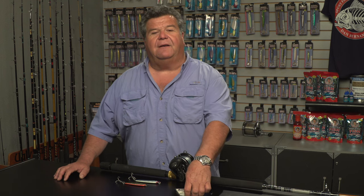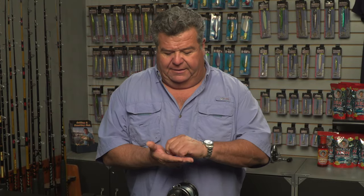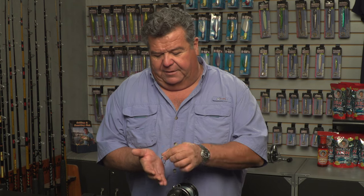There are hooks out there on the market that have rings already attached to them. This is one of them made by Mustad. And this is what it looks like when I talk about a ringer hook. It's just a hook that has a little ring on it.